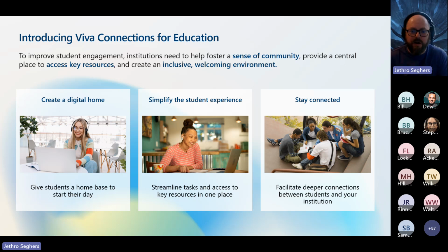And the last part is really driving that connection between the organization and the student, but also the students among themselves. The ability to create communities where students find like-minded people, but also communities where students can go in and ask questions. Where do I buy my textbooks? Where do I find this? Where do I find that? Really driving people to collaborate, communicate, and actually work together to make sure that we have that concept. And that's really where Viva Connections comes into play.